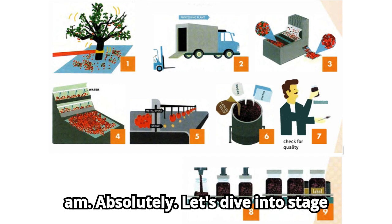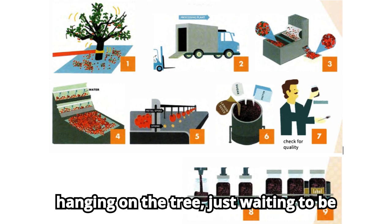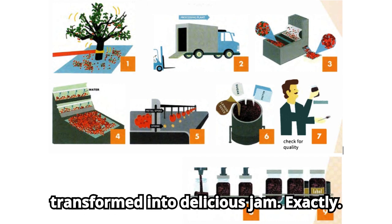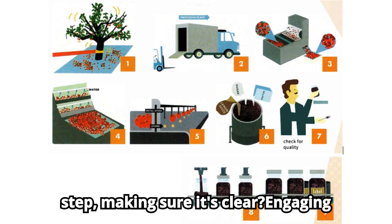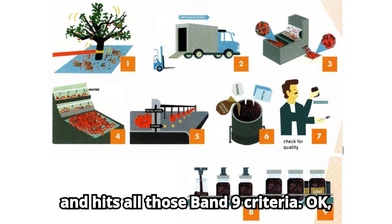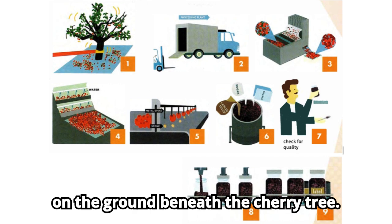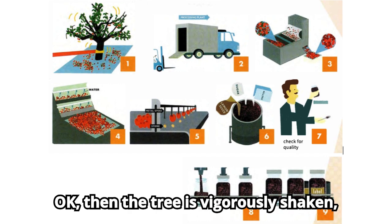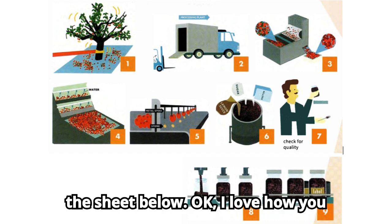I am, absolutely. Let's dive into stage 1, those beautiful ripe cherries hanging on the tree, just waiting to be transformed into delicious jam. Exactly. So how would you describe that first step, making sure it's clear, engaging, and hits all those Band 9 criteria? Okay, so firstly, a large sheet is spread out on the ground beneath the cherry tree. Then the tree is vigorously shaken, causing the ripe cherries to fall onto the sheet below.